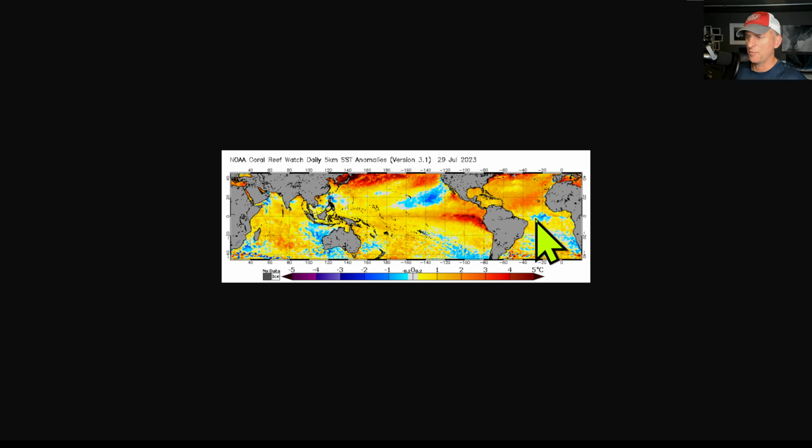And you can see much of the planet here, the oceans are above average as well. You can see the developing El Nino continuing right now. Still some below average temperatures out by Hawaii and eastbound across some of the tropics as well.